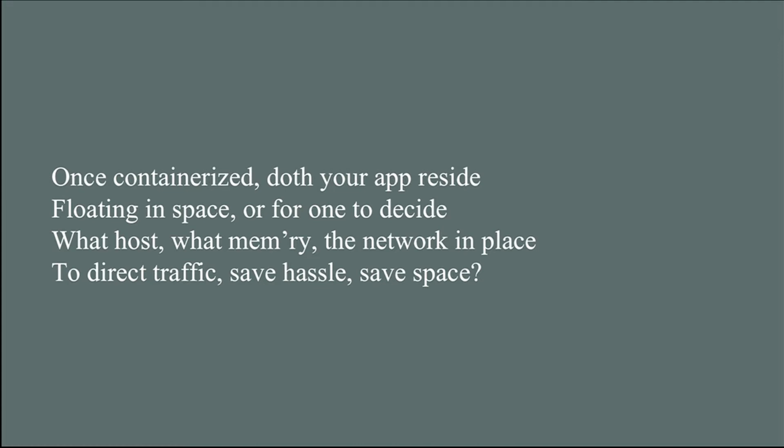So once containerized, doth your app reside floating in space, or for one to decide what host, what memory, the network in place to direct traffic, save hassle, save space.